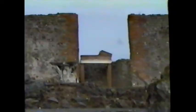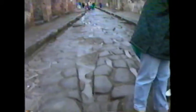Livia was considered as Augustus's fortune. And according to the very old tradition, if you touch one of these pieces of iron 3 times, you have good fortune forever. Okay? You have money. These are tools used by the pedestrians in order to cross the road easily during the rainy days, because during the rainy days, the Pompeian streets, you realize, were looking like rivers.